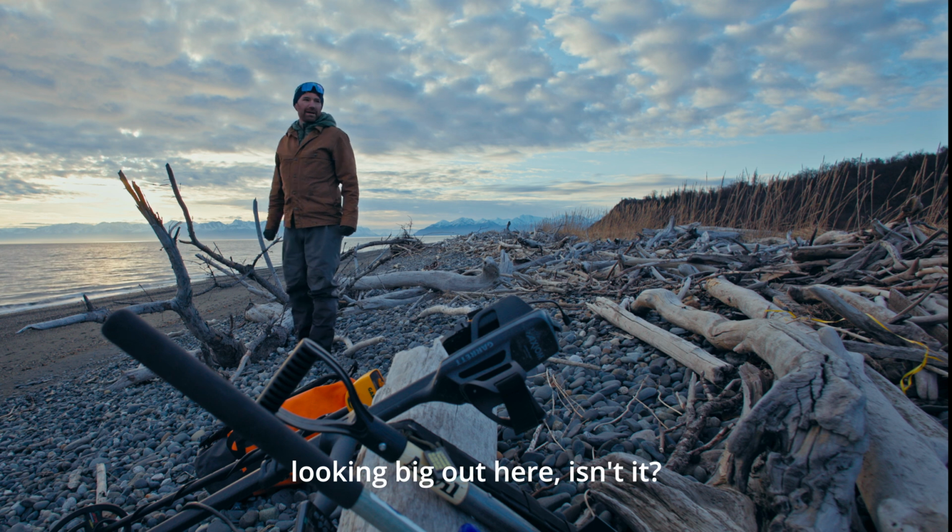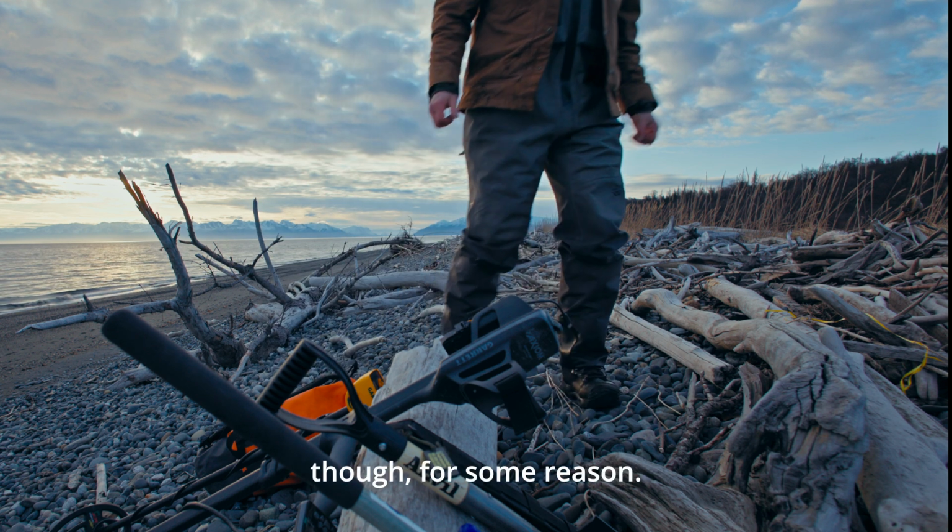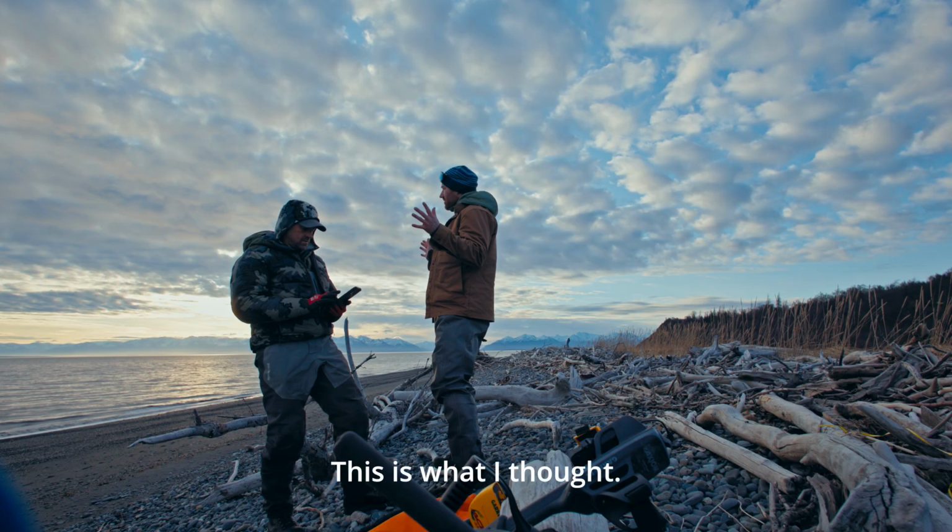Yeah, man, this is looking big out here, isn't it? It's a lot of area. Feeling the pine trees, though, for some reason. So this is what I thought.